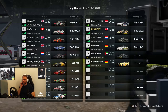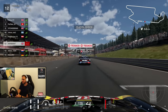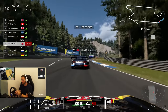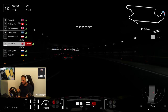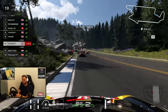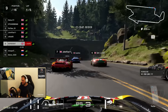Right, let's go. Right, let's see what we can do here. It's gonna be interesting, this one. Very undulating for a Porsche. My word. Look at the state of this. Can we slide through this? Is there someone on the outside yet?